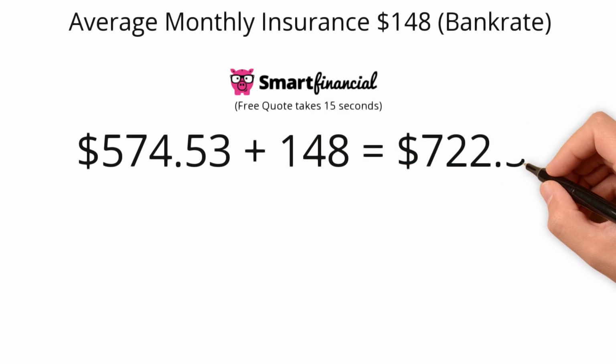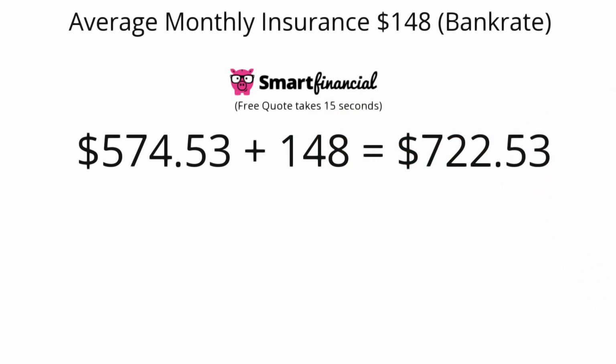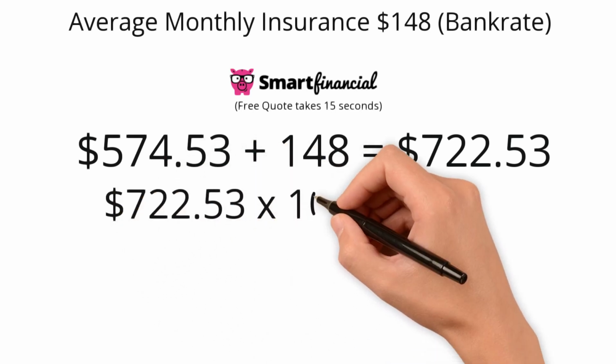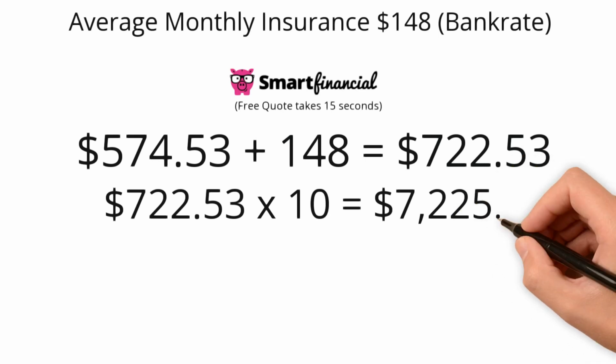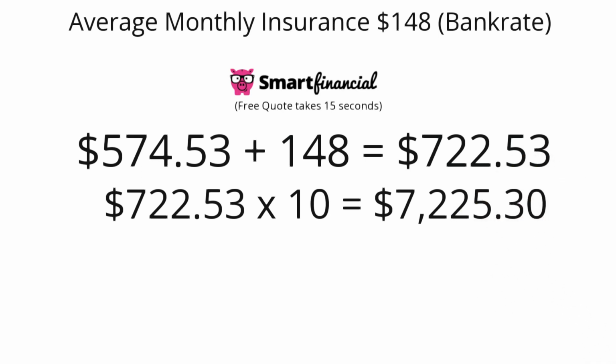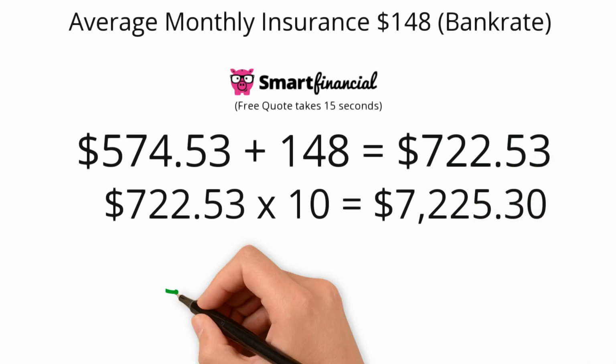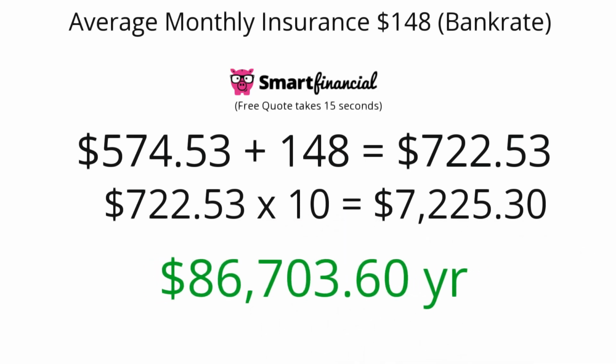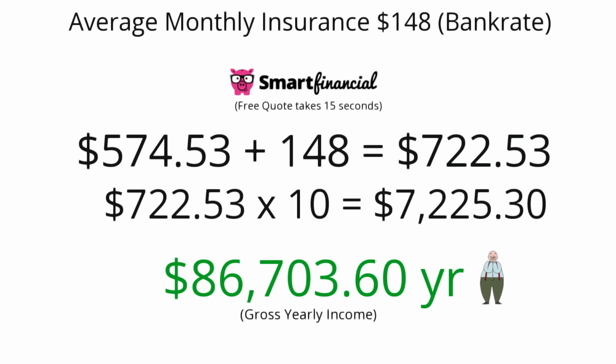This would bring your monthly total to $722.53. Now, back to that 24-10 rule, given your monthly cost would be $722.53, you would need a monthly gross income of $7,225.30, or an annual gross income of $86,703.60.